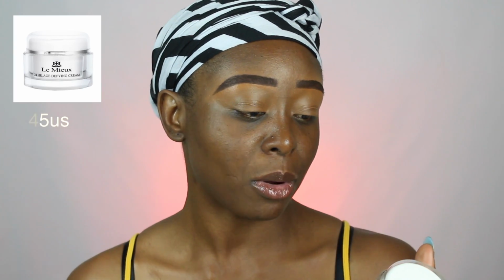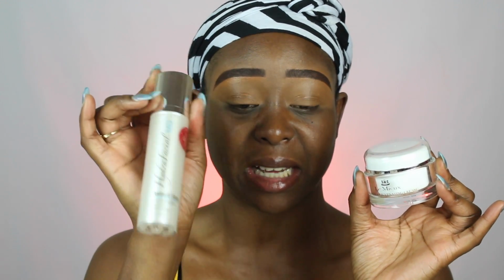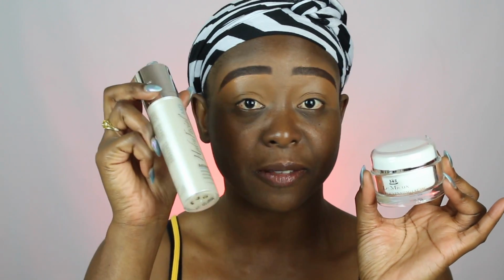Okay, so for my moisturizer, I normally go into my La Mer BioCell Rejuvenating Cream. And this one I got when I went to do my facial, and she recommended this to me. It's very expensive. This one has hyaluronic acid in it. You guys know hyaluronic acid is very good for your skin.